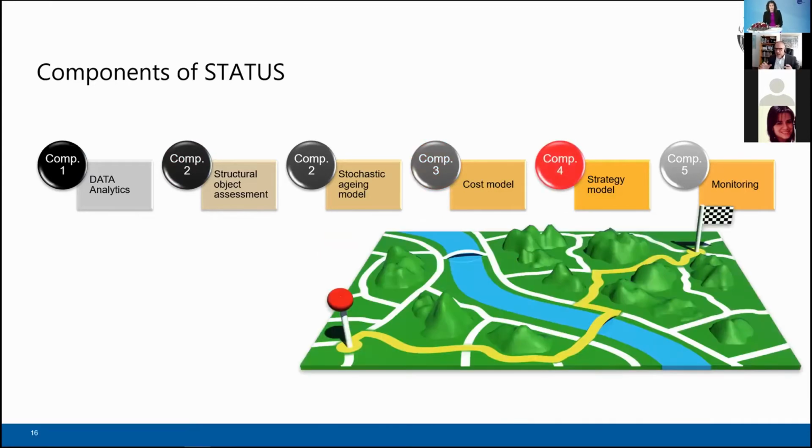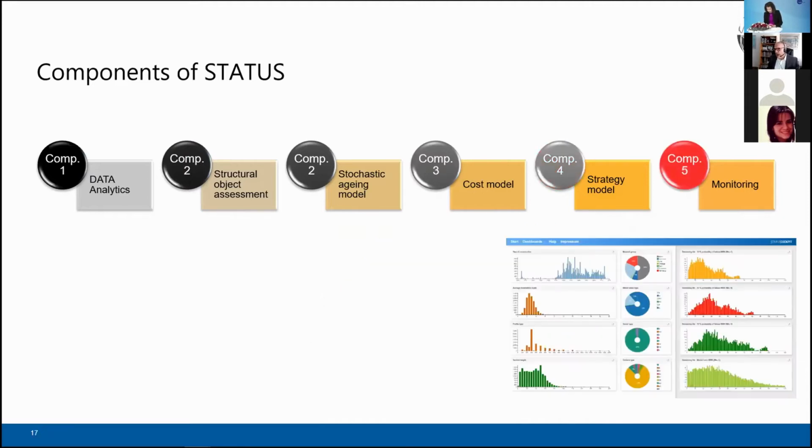And then we have everything together to put it in our strategy model to find, for certain selected objectives, the most efficient way. And last but not least, when we have such a strategy, an optimized one, which has to be implemented, the next step is to monitor this on a yearly basis so that we can assure to achieve these objectives in the long run.